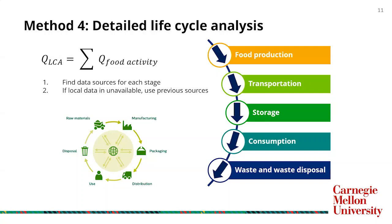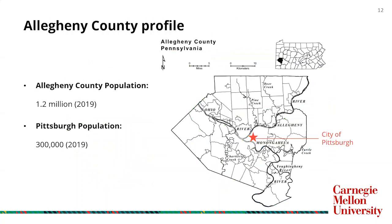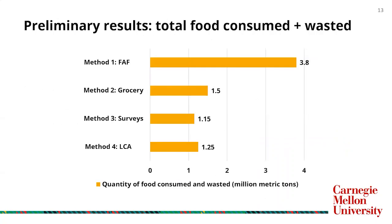And we can add that up to get our total food consumed for the region. So we applied these methods to a case study of Allegheny County, where the city of Pittsburgh resides, and Pittsburgh's population is about a quarter of the county's. So using the 4 methods, we found a range of results.